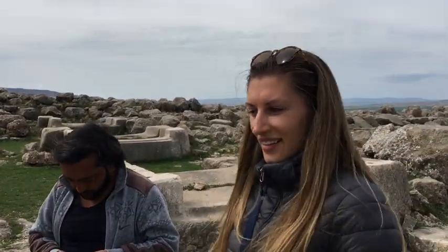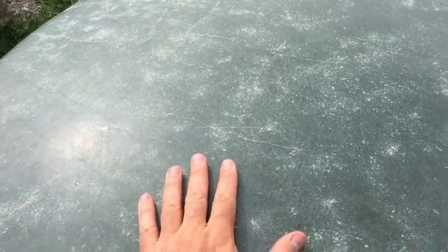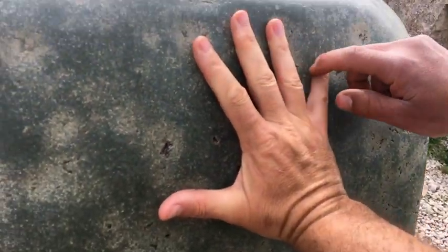We can definitely find that. Yeah. When you touch it, you can definitely feel the sun has warmed it. You can see all the hand imprints on here, all the people touching it to make a wish. Oh, you make a wish. Jesse, make a wish.